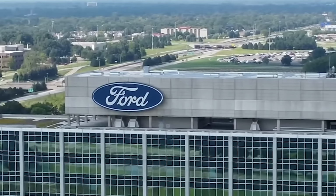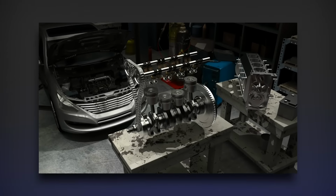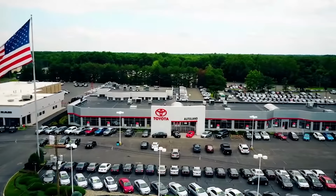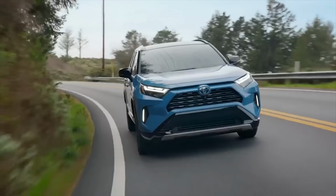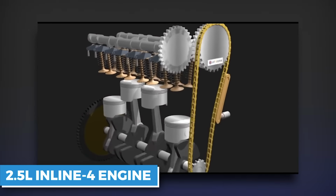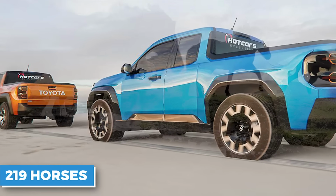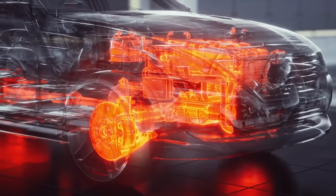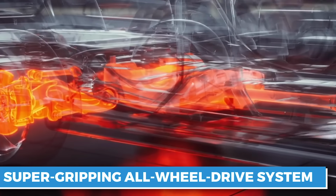While Ford's been playing it safe with just a hybrid and a turbo 4 engine, and Hyundai's sticking to their 2 gasoline options, Toyota has a little something for everyone. If you're all about that horsepower, get pumped for the RAV4's powerful hybrid setup, which is rumored to join the lineup soon. Imagine a 2.5-liter inline-4 engine powering out a combined 219 horses. Plus, those hybrids come locked and loaded with a CVT and a super grippy all-wheel drive system.